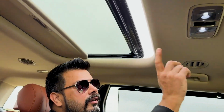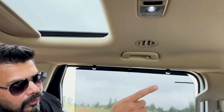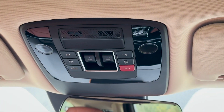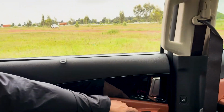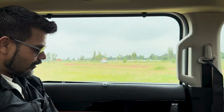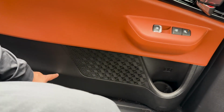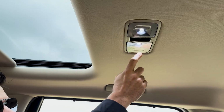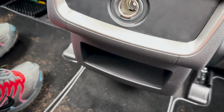And not just that, you can control this sunroof using this button here, or it can be controlled from those dual buttons which control the front sunroof and the rear sunroof up front as well. The window buttons are one touch up and down. You get a proper 1-liter water bottle holder, although you don't have any extra space here. You also get these two reading lights. And then you also get this space here where you can put your wallet or your cell phone.